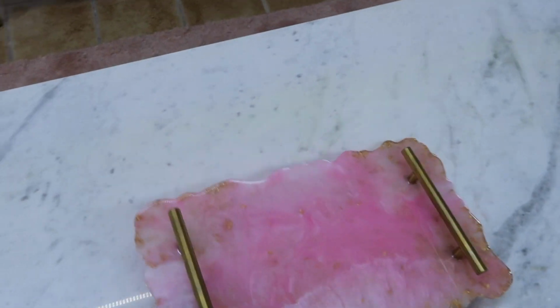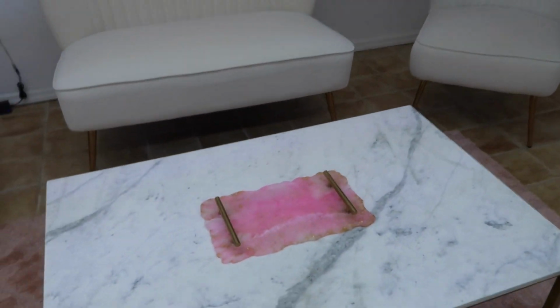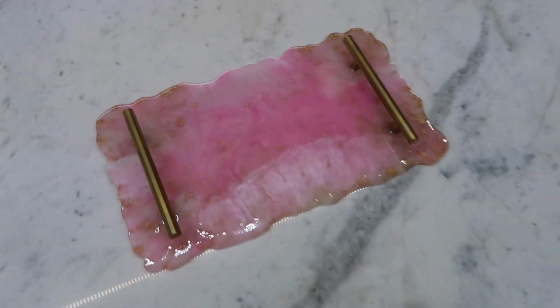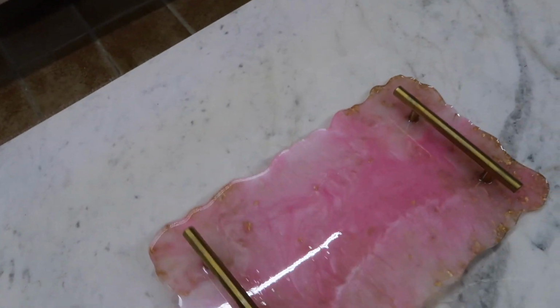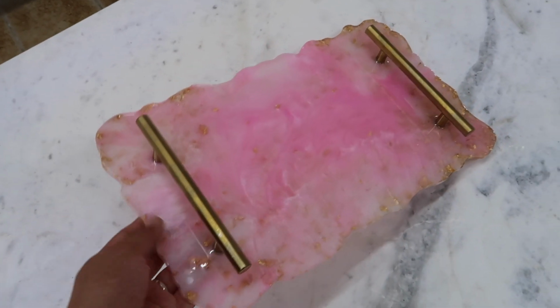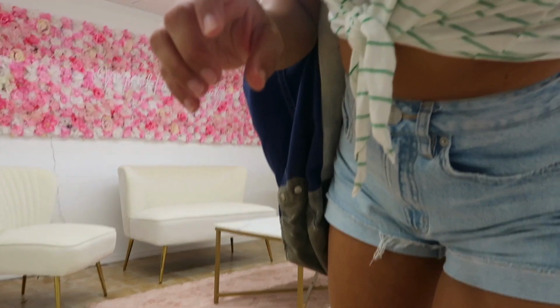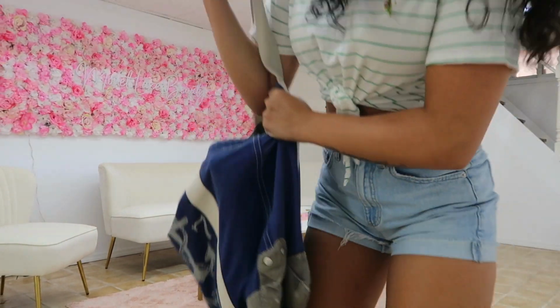Actually, you know what? I'm going over to the store now, so I might as well show you over there again. See what it looks like. Alrighty, so back at it again. Let's see what it looks like. It's so cute. I mean, I would have to put something on it, you know. I'm not gonna leave it just like that, but I think I did such a good job. I think it's so pretty. What do you guys think? Let me know.